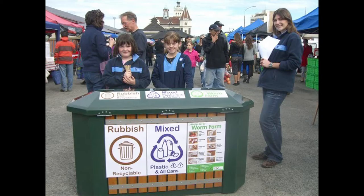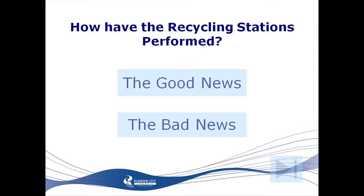We had some people coming along and looking in there and going, so where are the worms? It's not an actual worm farm, it's just a collection for a worm farm. All of the rubbish bins, so the 40 rubbish bins around the market, were removed. So they're gone and have been replaced with these three stations. So we're a little bit worried that there might be some litter being created, or people leaving things, depositing their waste elsewhere. That didn't happen at all.